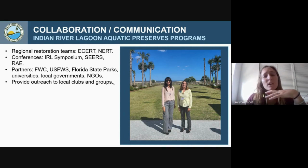And to get our job done for all of that 97,000 acres and all those different plants and animals, we have to work with a lot of different people. So we work with regional teams, we go to conferences. A lot of my job is talking. So we have a lot of fun out in the lagoon catching animals and snorkeling, but a lot of it is also emailing, talking, getting in touch with people to try to do our job the best that we can, to make sure that we're protecting the lagoon and also telling people how cool the lagoon is so they want to protect it as well.